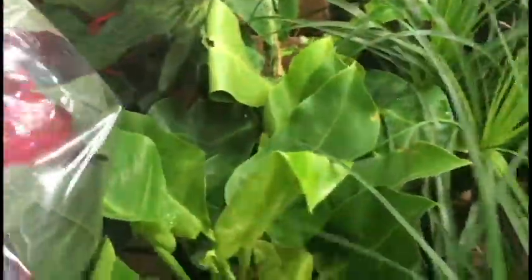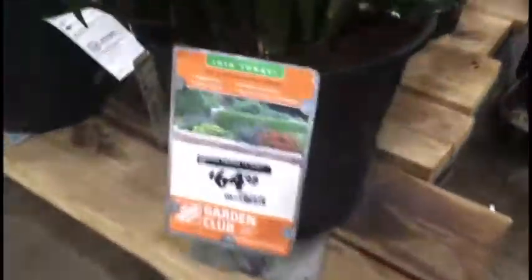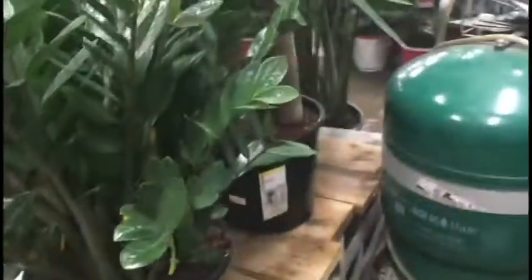Oh, philodendron moonlight. That's a big plant. How much is it? 26? Okay, yeah, I believe it. First time I've seen that big of a philodendron, especially in a Home Depot. Sansevieria, fill-leaf fig. Peace lily, huge ZZ plant. Is that the 64 for the ZZ plant?